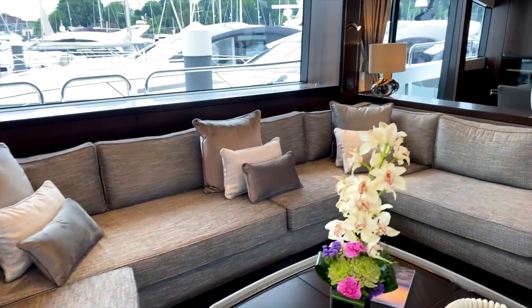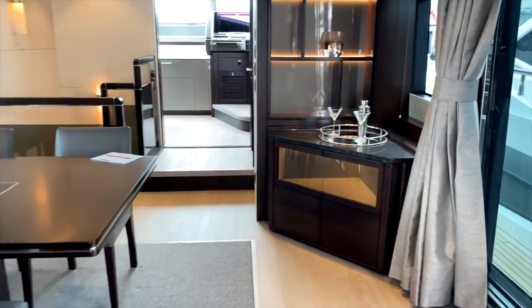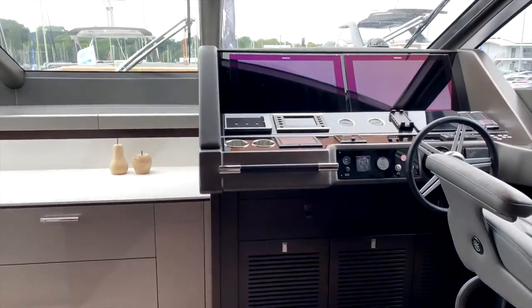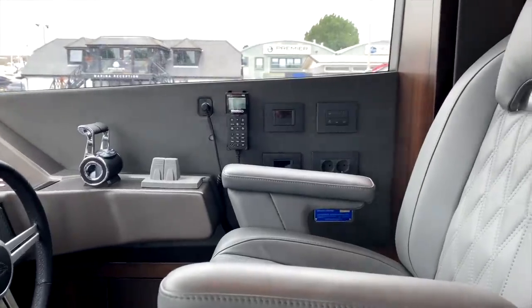This is the Sunseeker Yacht 88, and despite being 87 feet long, it can reach a top speed of 28 knots. She has four cabins and heads, and has a cruising range of 1,300 nautical miles at 8 knots.